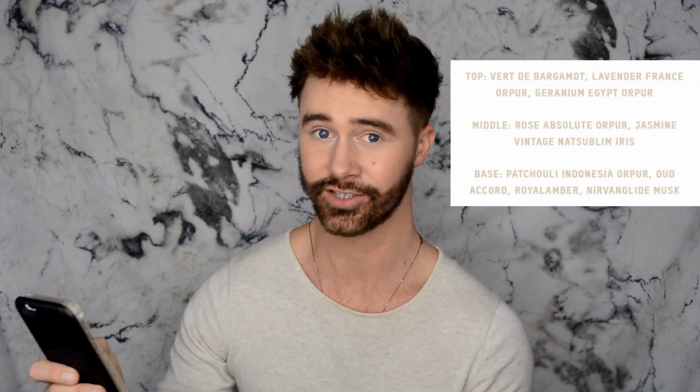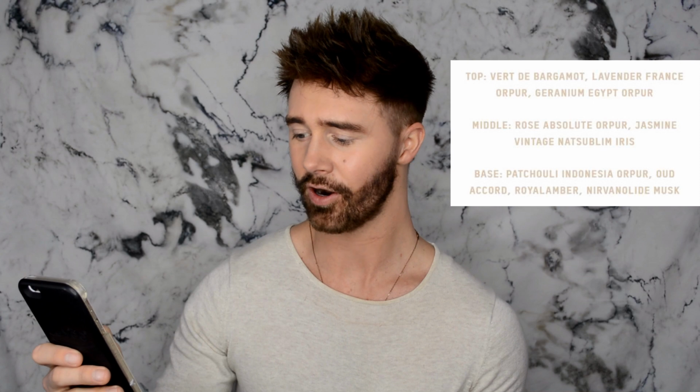That about me is actually one of the main reasons, aside from the bergamot and rose, that made me want to buy this. The notes that the Chrystal Gardenia Oud, such a long name, consists of is the top, which is Vert de Bergamot, Lavender France or Pur, Geranium Egypt or Pur. There's a lot of words in this I'm probably going to pronounce wrong, so just don't judge. Middle notes are Rose Absolute or Pur, Jasmine Vintage, Iris. Base notes are the Patchouli Indonesia or Pur, Oud Accord.